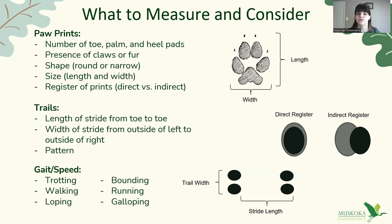This also ties into the pattern, which can change depending on gait and speed. As you can imagine, if an animal is just trotting or walking along in the bush, it'll be different than if they are galloping or running after a prey species. So it can change, but for today, since I don't want to overwhelm you guys too much, we'll be looking simply at a simple trotting or walking pace and not all the different types of bounds or gallops.